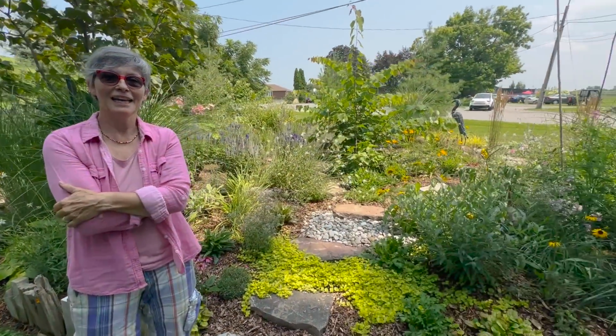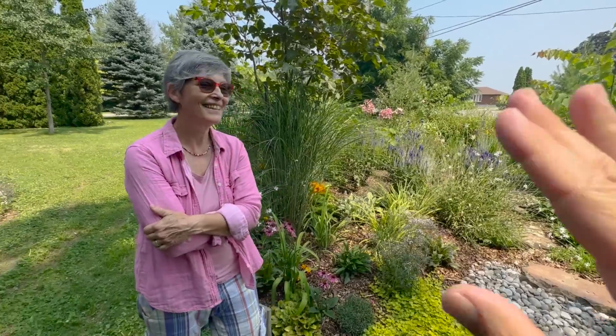So this is your garden, and you've been making it bigger as you've grown. And this is just like you said, bees and butterflies, pollinators. It's gorgeous, by the way. And when you first got the pond, what did you say?